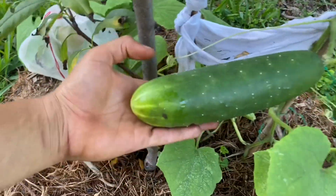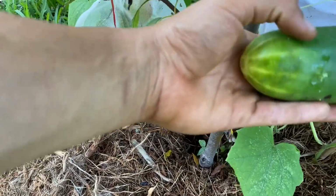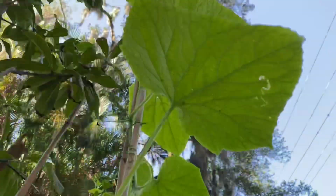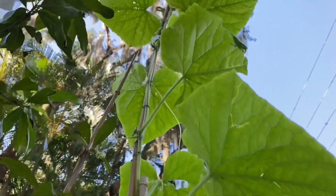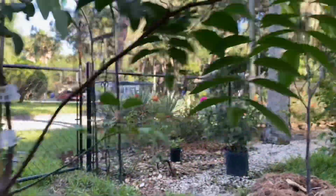So we'll see. A cucumber that randomly grew and is still growing. As you see, it's very healthy, almost ripe. You can tell by the kind of ripening down there. It looks kind of like a watermelon. This one I'm growing on a trellis or on bamboo sticks. So as you see, they can grow vertical instead of horizontal like they typically grow.